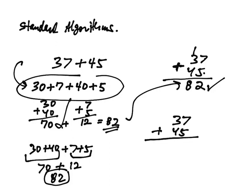Even for this one, imagine I wrote 7 plus 5, and I just wrote 12 right here. You say, well, that's not the answer, but that is 7 plus 5. And then when I do the 3 plus 4, it's not really 3 plus 4, it's really 30 plus 40. So I put the 70 here. And then I add those together to get the 82. People look at that nowadays and say, well, that's a Common Core thing. That's not the way I learned it.